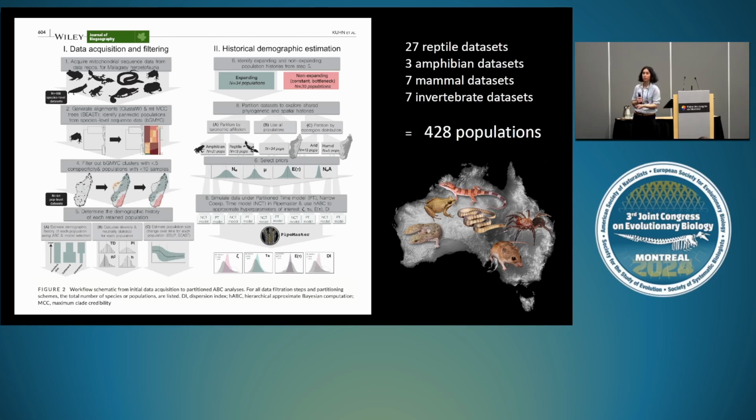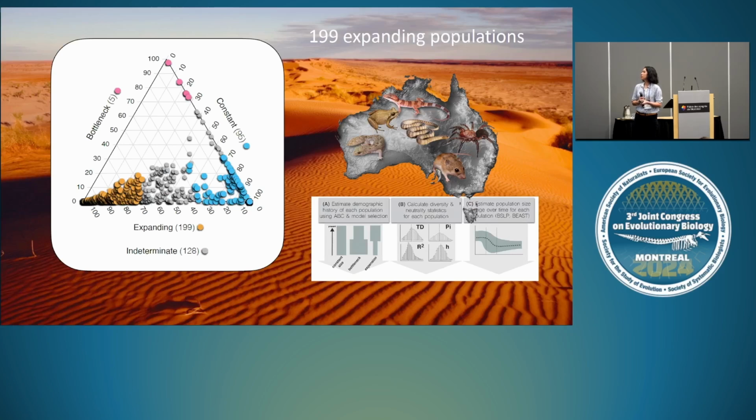So as you can see, we had a lot of populations, and that's not even all the data. There are actually ones that Advait hasn't included yet. These are the results from the single population ABC analyses, and that plot there shows the demographic probabilities that each of the populations was assigned to: either expanding, constant, bottleneck, or a bunch of indeterminate. And you can see that there are a lot of expanding populations, 199. So we've got a lot of data to work with.